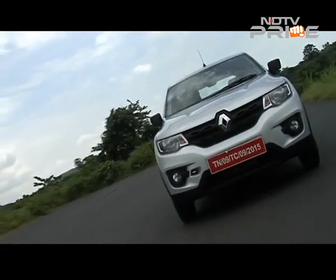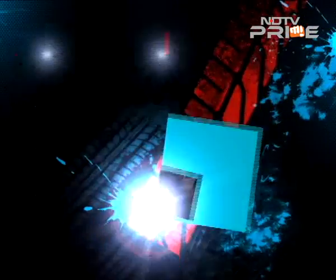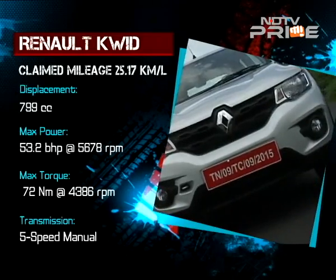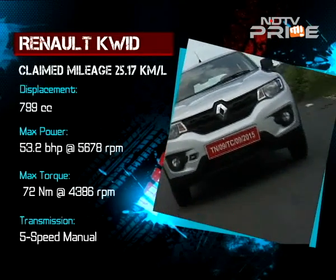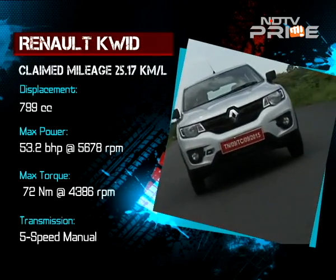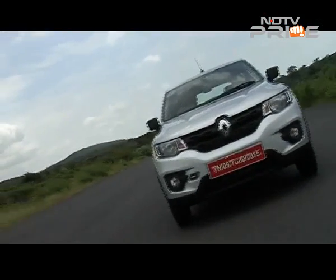That's when you feel that the 53 bhp isn't quite adequate. On level ground, on the other hand, the performance feels perfectly adequate for the city. High-speed stability is also good, but where the Kwid truly shines is in the ride and handling department.